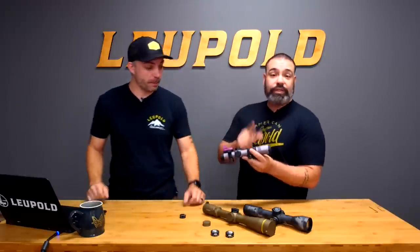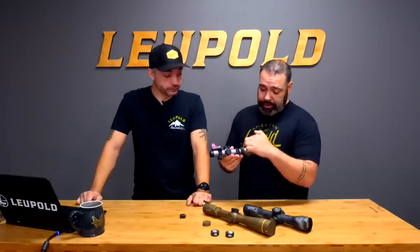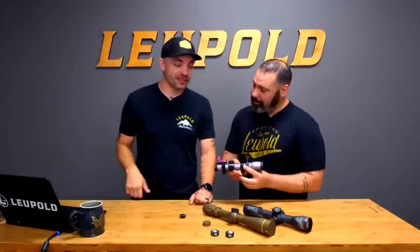Super handy. Yeah, so this is not the same throw lever that comes on your standard VXR or VX3. So when people see that, they have like a little screw in there. Don't remove that screw. It'll mess up your. Yeah, he's talking about the screw in the power selector. Guys are always like, oh, my power selector's tight, I'm gonna remove that screw. That screw has nothing to do with that. That's bad news if you take that screw out.